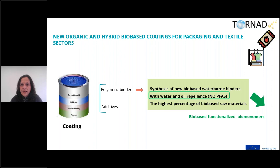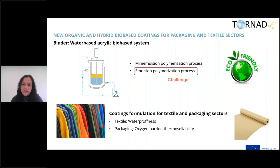Also, as one of the aims is to move to circularity, we will also try to use the highest possible percentage of biobased raw materials. As I said, the binder will be produced by water-based polymerization processes. We will focus on the emulsion polymerization process. This will be a challenge, because we are talking about hydrophobic monomers that are not so easily incorporated in this emulsion polymerization process.